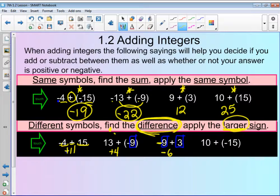Okay, so let's try one more. Different symbols. This says nothing. It means it's positive. That has a negative. Those are different. So I find the difference. So the difference between 10 and 15. Well, I always think the bigger number, not worrying about the positive and negative. So I'm going to, in my head, do 15 minus 10, which gives me 5. So I know the digit in my answer is going to be 5.